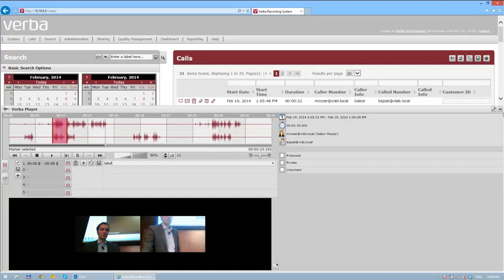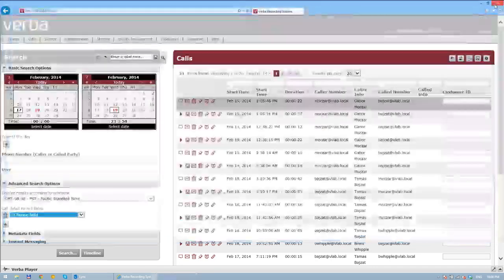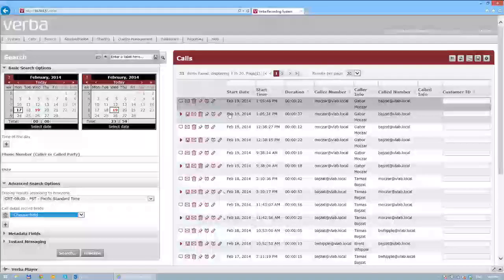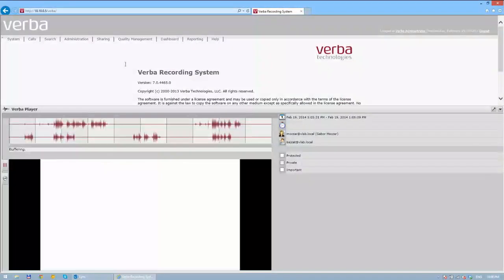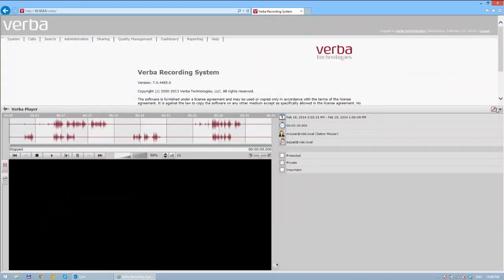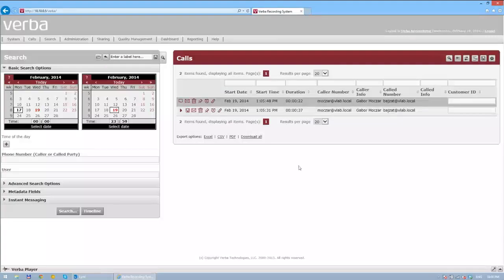I can also show you the IM chat I just did during the conversation. This is stored separately, but we also have a feature which allows you to link or find related calls or recordings. So that is why we have this special link here. Oops. Yeah, the network. So now let me show you that again. You see that I can just click on that icon, and I'm listing the related calls for this particular session, and I can search back recordings based on that. So this is basically the search and playback interface.